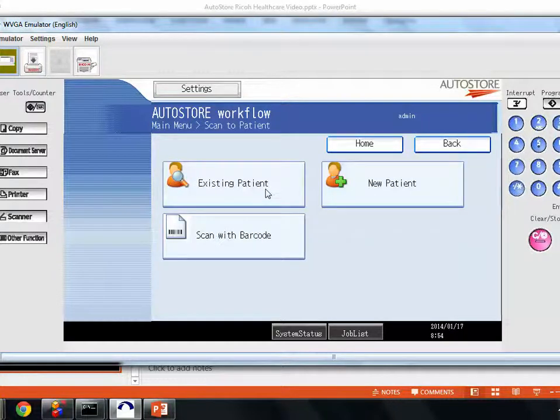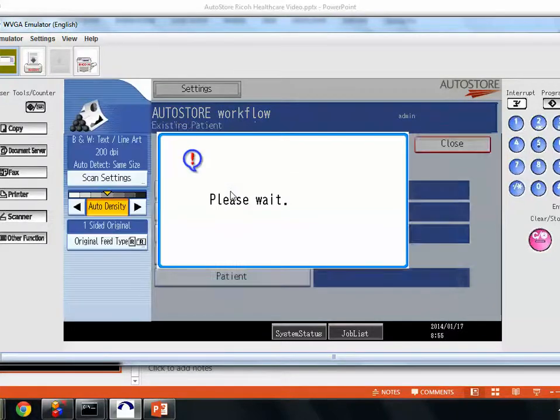With the EHR, I could scan directly into the EHR. Maybe the EHR is down for maintenance or something. I could create a new patient file and provide the hospital with business continuity. I can also scan with barcodes. Let's do a simple scan into an existing patient.